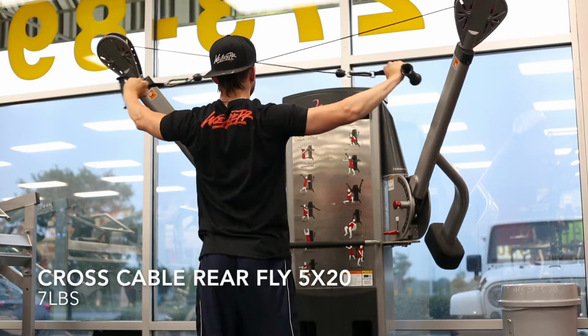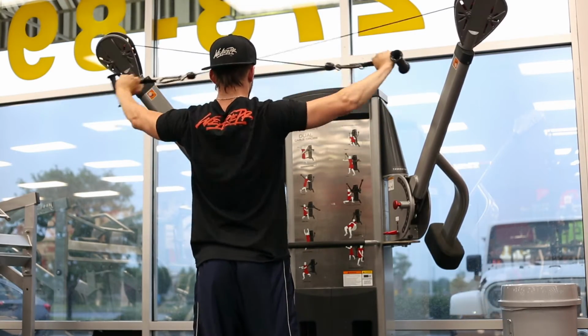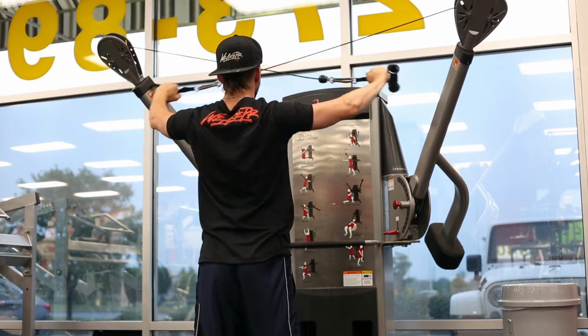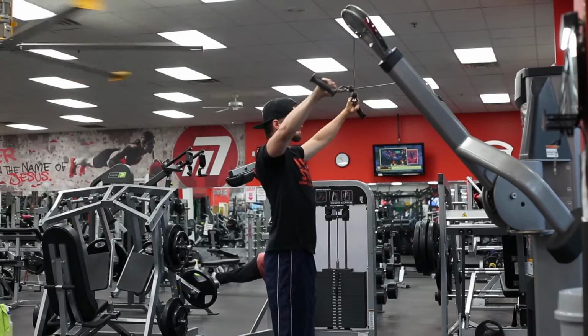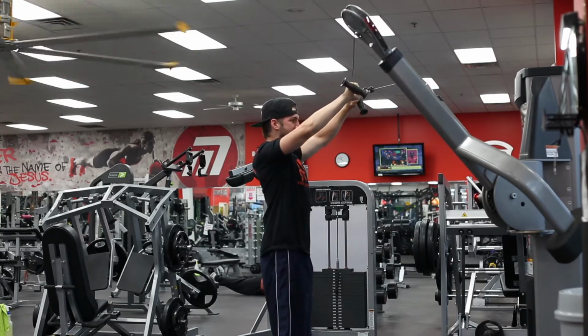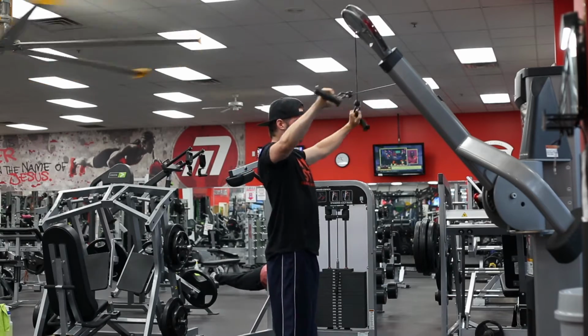After the incline flies, I went on to the shoulder part of this workout, which started off with my rear delts. We did cable, the cross cable rear flies, which I absolutely love. This is one of my favorite rear delt things. Face pulls are right there with them. I like throwing face pulls in there every now and then, but I love doing these high reps. I did 5 sets of 20 here.